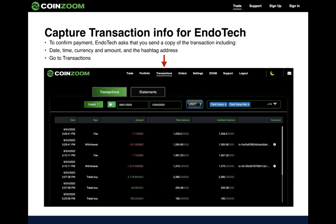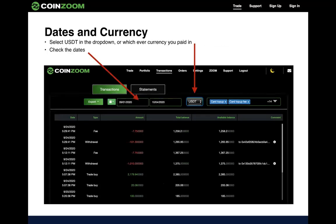Trust but verify. So you're going to click that transactions tab in your main menu bar. See that? Click that. Then you're going to select USDT in this little drop down here, as well as the dates. Or you can select whatever currency that you paid in. So now you're starting to get a little bit familiar with your CoinZoom account and these different tabs and functions inside of it, because there's a lot to learn here. So you see that? Cool.